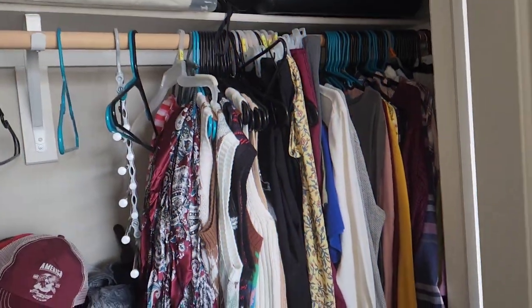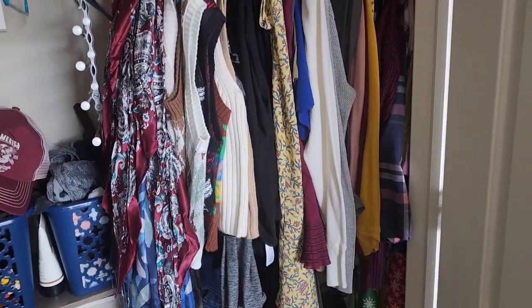So let me take down the camera, show you what I've got going on, and then I will intersperse little clips of me cleaning, and then show you the grand reveal of what I managed to accomplish. It's going to be a much bigger undertaking than the bathroom because, well, this is a much bigger room. So let's get started. All right, here is the before of the closet.